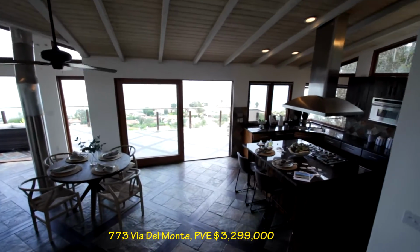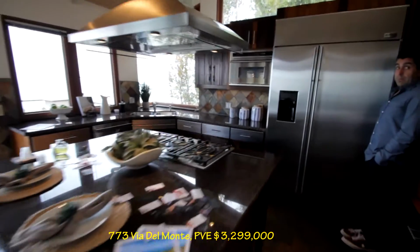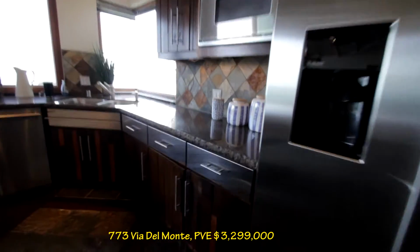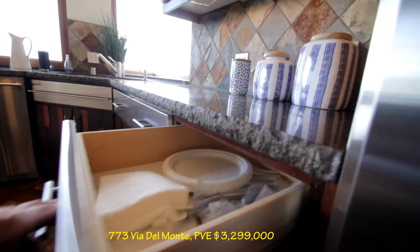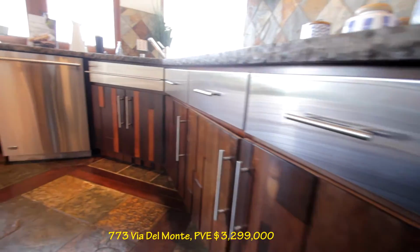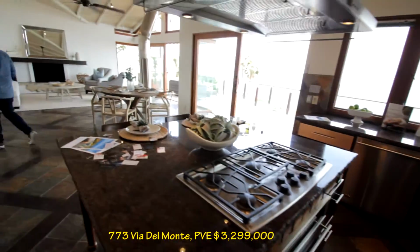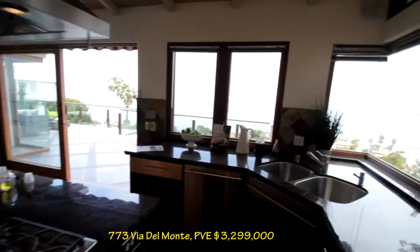Step down to this level. Nice. Beautiful kitchen. Wow, stainless drawers, that's interesting. I love the lower drawers. This hodgepodge of mahogany wood and stuff, I like it. That is really cool looking. Nice island here. And look, what a room. Wow. You get the view, and you have living.